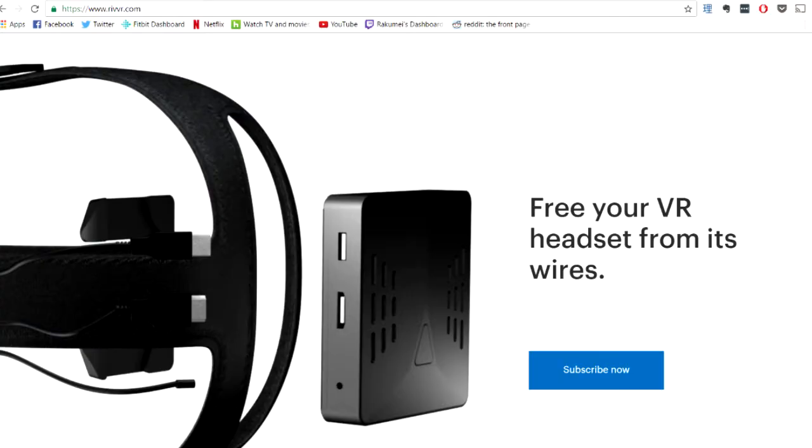All right, there's a new company called Rivvr that is going to bring wireless virtual reality to the Oculus Rift and the HTC Vive. Now, if you're living under a tech rock and you don't know what the Oculus Rift or the HTC Vive is, they're those little head-mounted displays that allow you to play video games in stereoscopic 3D or watch 3D movies and stuff like that. They plug into your PC.